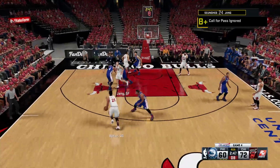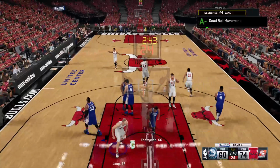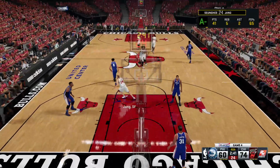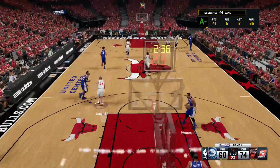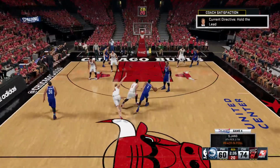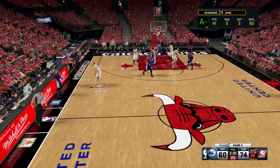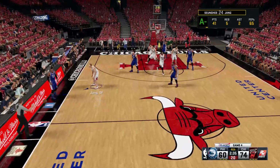Thompson against Butler. Pass to Mirotic. The shot's good on the assist by Butler. Butler's got his 4th assist in this one. We're seeing the shots start to fall for them now. Yeah, exactly. This has been an extremely efficient second half for them up to this point. And that's his 4th, and no doubt he would have liked to have not gotten it this soon.